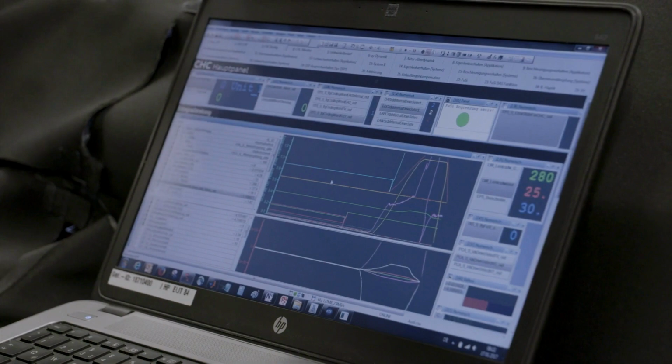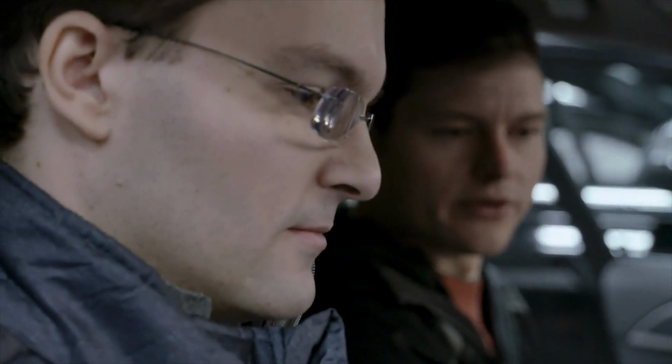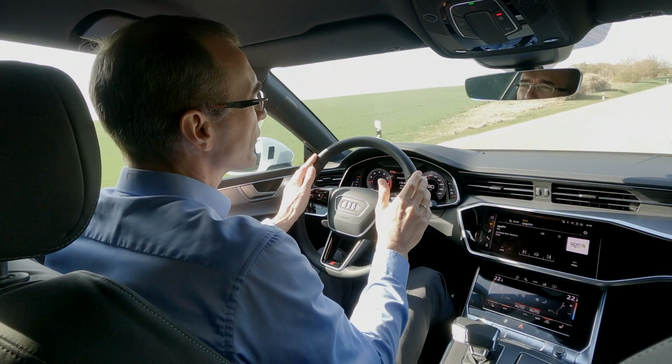There are various body shapes, load states and so on. All of that needs to be considered, and you need to find a good middle ground to ensure that you get the classic Audi steering feel in every situation.